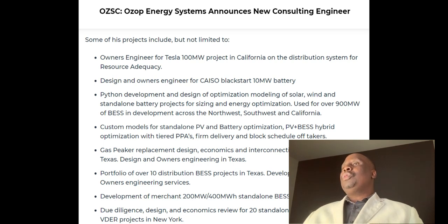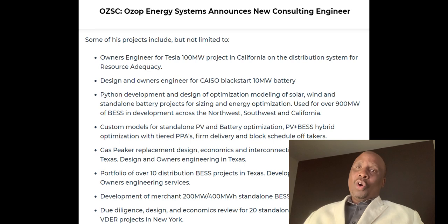I can share with you some of the projects which Ozop Energy does. They say some of its projects include, but are not limited to: number one, owner engineer for Tesla, a 100 megawatt project in California on the distribution system for resource adequacy. Design and owner engineering for Kaiser Brockstedt on 10 megawatt batteries.